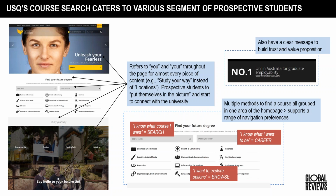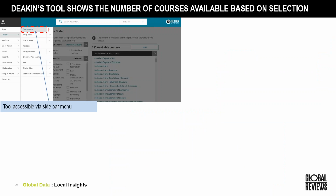They also ensure that they have a statement available on their homepage just to build credibility and trust in terms of showing how their graduates are able to get a job post completion of studies. Deakin is another great example.